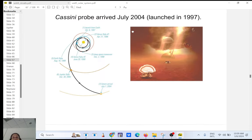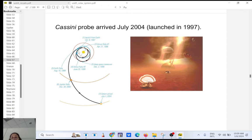So 2004 was very interesting because we reached Saturn here. And the way they do it, for those who are interested, is called the slingshot effect. Because if you go from the Earth, where is the Earth? The Earth is here. If you go from the Earth straight to Saturn, it will take too much fuel, too much energy. Instead of that, they use a principle called conservation of momentum.